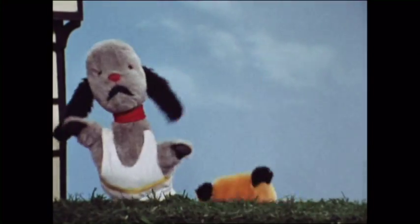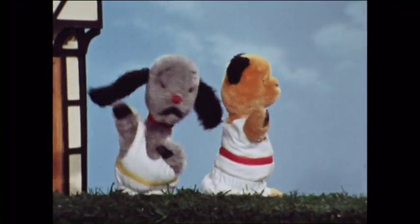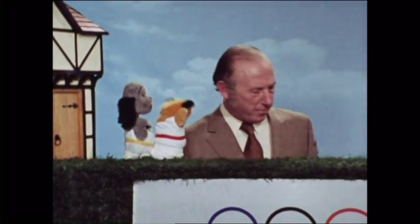The Sooty Olympic Games are now open, and we are ready for the first exciting track event, the long jump. So let's go and meet our two contestants, Sooty and Sweep. That's right, boys. Plenty of exercise. You've got to keep really fit for this jump. Are you all ready for the long jump now?